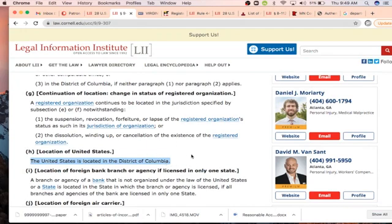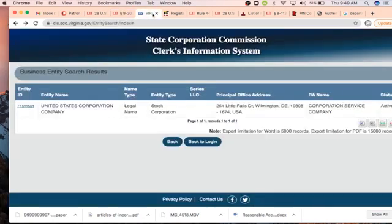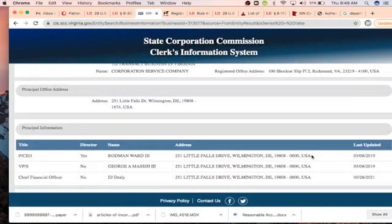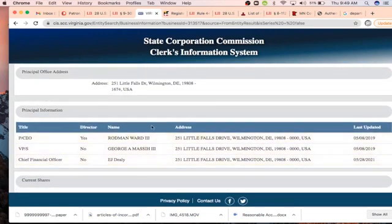Now this is in between Maryland and Virginia. If I go to Virginia, I can find the United States Corporation Company. Click on that. It says that it's still active. And here we are. Here are the new owners of the corporation, or officers. The president is Rodman Ward. The vice president is George Massey, and the CFO is E.J. Dealey. And they're all based out of Delaware.